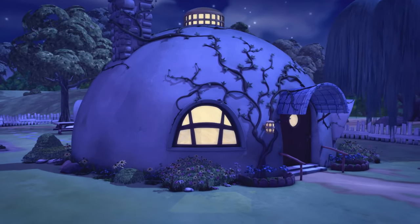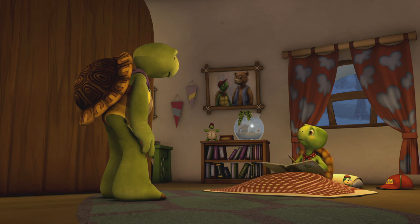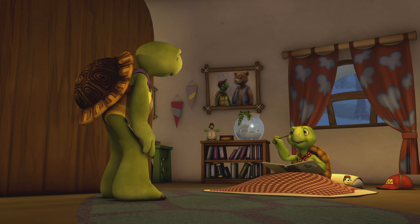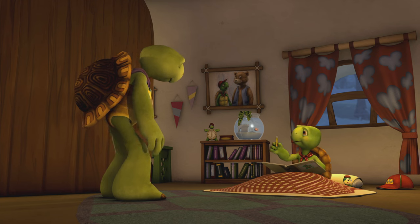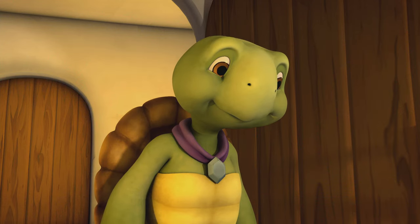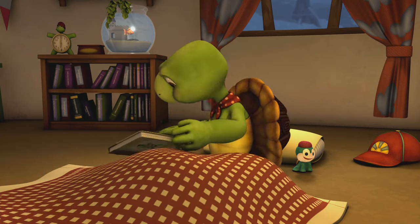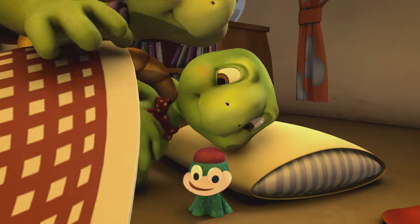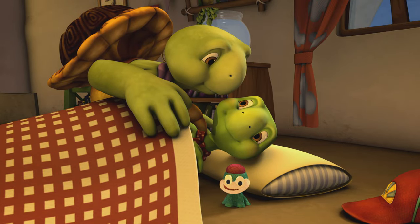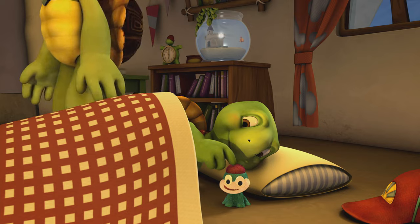Sweet dreams, Franklin. What are you writing about? Well, everyone loved my woodland fuzzies so much, I'm thinking of a bunch more things to do with them when we play tomorrow. And the day after that, too. Are you just about finished? It's bedtime, sweetie. Oh. Okay, Mom. Good night, Franklin. Good night, Mom. And good night, Fuzzy.